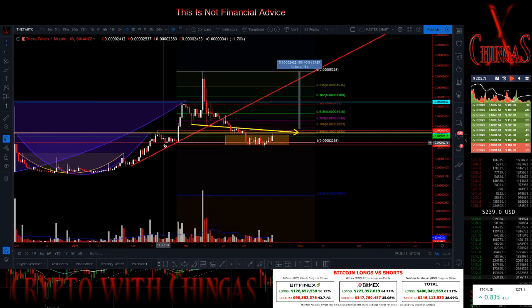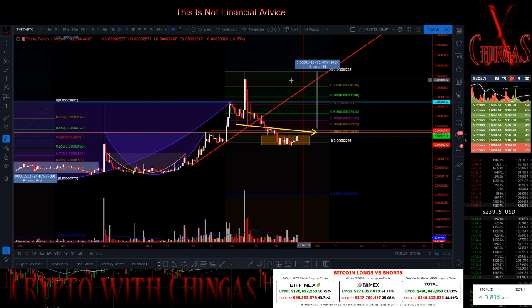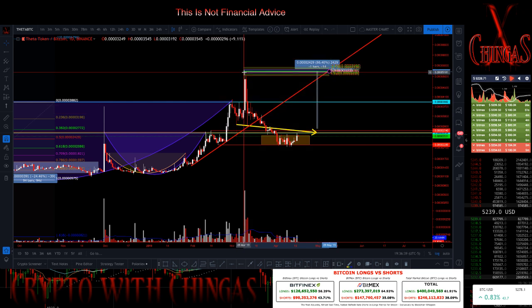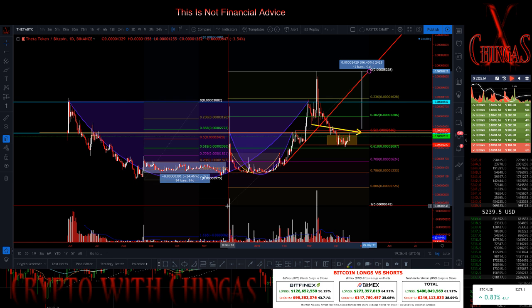I do like this area as support, so that to me is good. It lost everything else. We have to remember that. But what's the bigger picture tell us? You can get a lot of insight from the bigger picture. This was just a calculated move off of current price. What's the bottom showing us? What are we looking at?